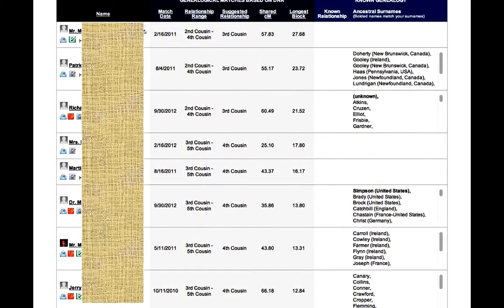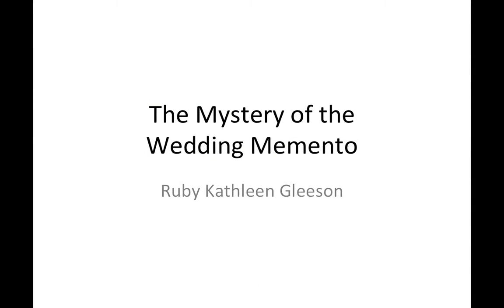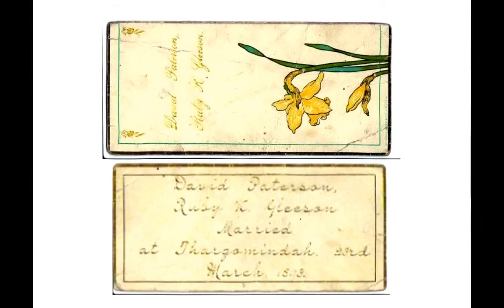But in order to show you an example of how autosomal DNA testing can be used to address specific questions, I need to tell you the mystery of the wedding memento. Several years ago, my dad was shuffling through his grandfather's papers and came across a bookmark. He picked it up, and it was in fact a wedding memento, and it said David Patterson and Ruby K. Gleason married at Thargomindah on the 23rd of March 1893.